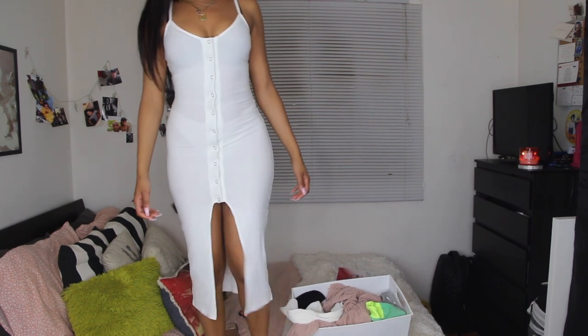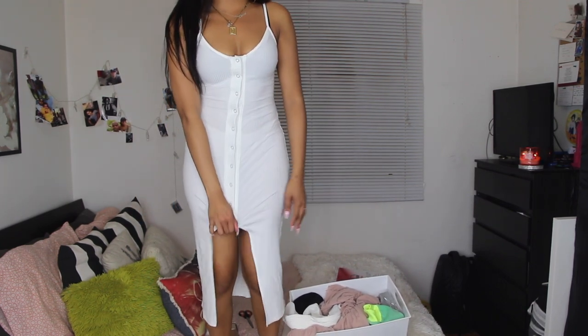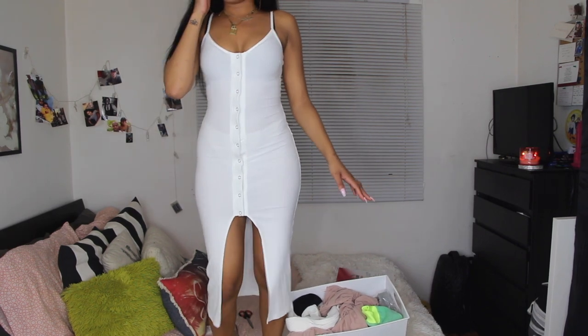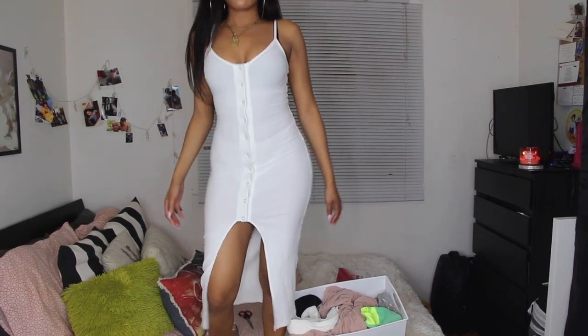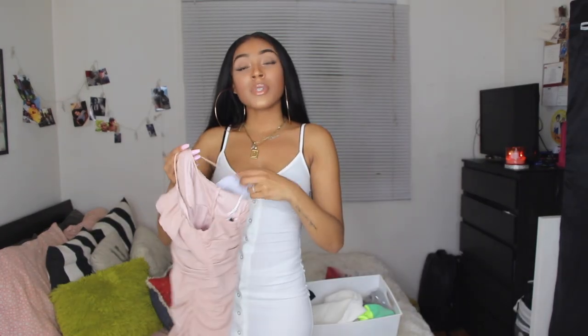Absolutely love it. It goes up to just a little past my knees, but I love the fact that there's this split over here. It just helps with the whole walking and stuff, and I just feel like this is a nice dress. Next item is another dress.